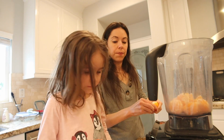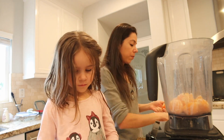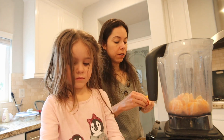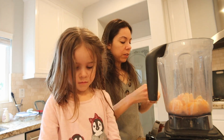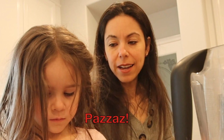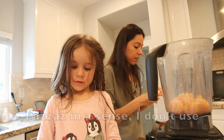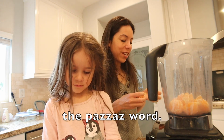All right, this was the last one, and then I'm just going to put a little bit of arugula in. Not too much, because arugula is very strong, but it does give it a little pizzazz, doesn't it?